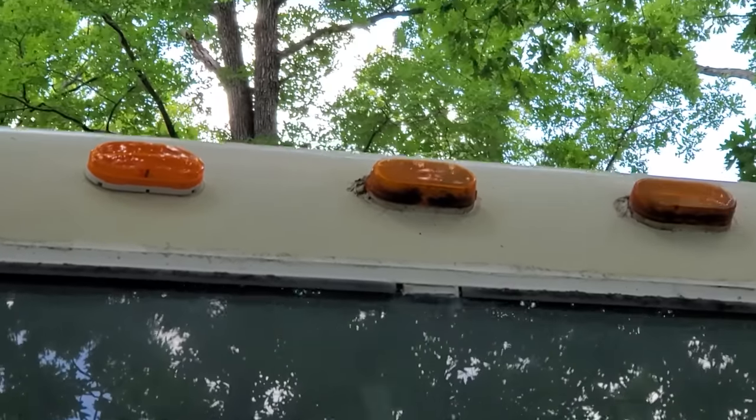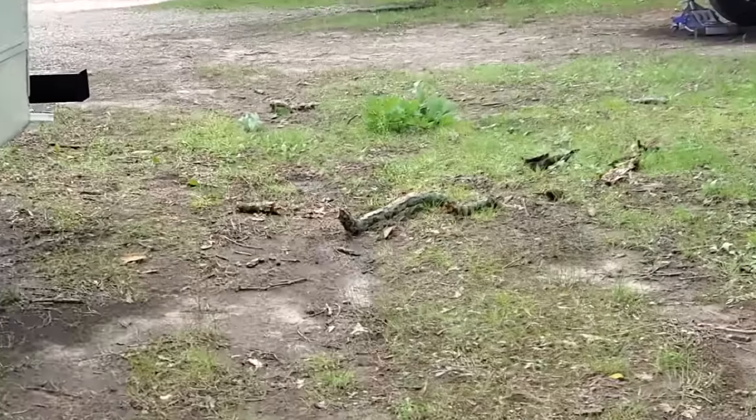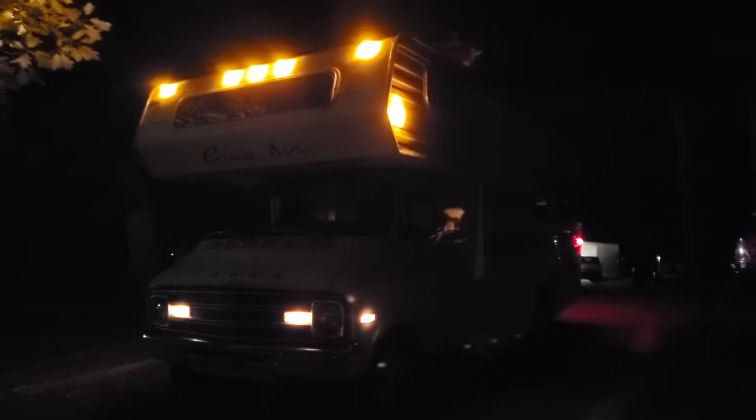Yikes. Oh, did I catch that? Yikes. I might have caught that on video. This massive branch just fell. Dang. It's like Final Destination up in here today. We somehow managed to avoid death by tree limb and got the marker lights installed.